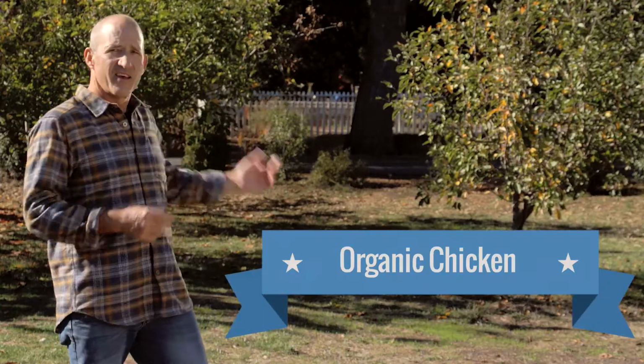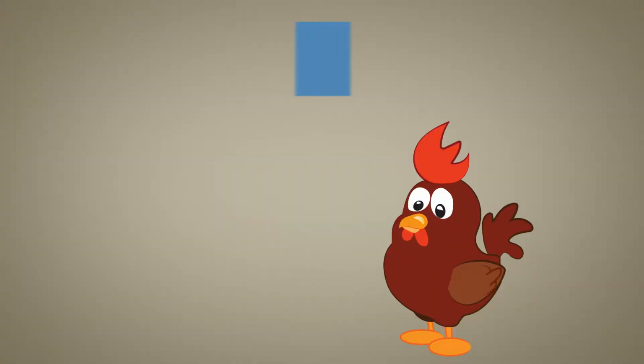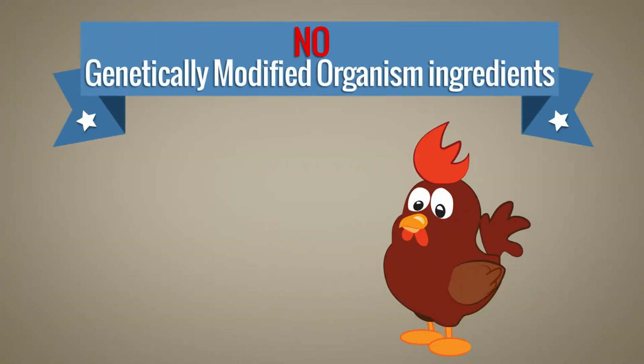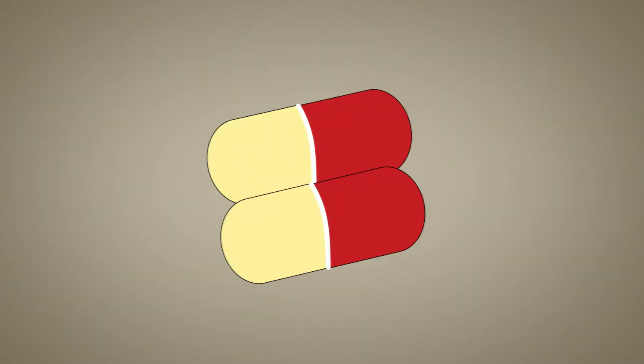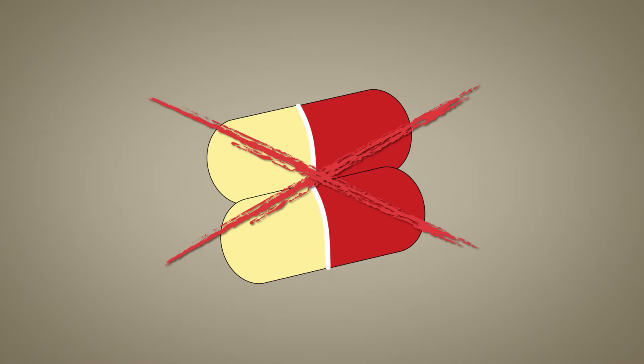Organic chickens are fed a vegetarian diet that does not include any GMO ingredients or toxic synthetic pesticides. This means antibiotics can't be used unless it is medically necessary. Annual inspections mandate that free-range access be provided for these birds. However, it does not specify how much time they actually spend ranging.